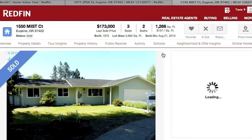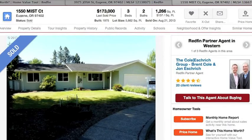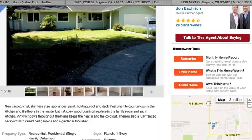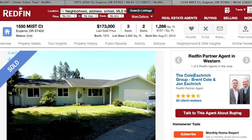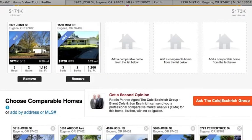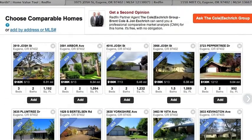Let's go and look here. Built in 75, great. We're within 10 years. Same area, judging on the map. Looks good. So let's go down. Eventually, we want to pull at least 10 comps to get a good picture of it. But Redfin allows us to pull 5 at a time. So let's go grab 3 more here.